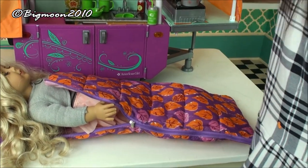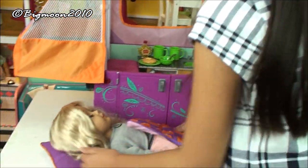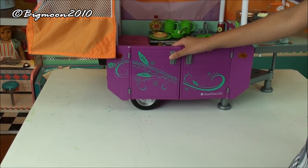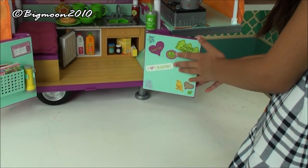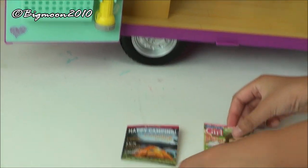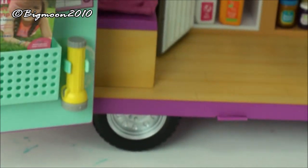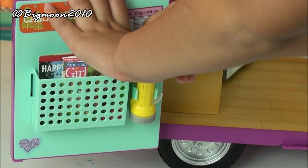Now let's get to the big part, which is the Adventure Pop-Up Camper. I'm just going to move this out of place. I have these doors that can open up like that, and on the inside of this door I put some stickers. On this side, it has a little shelf, and it came with some magazines, this Happy Camping one and this Craft Camp magazine, and I just put them in this shelf for the magazines. It also comes with a flashlight, which is cool.